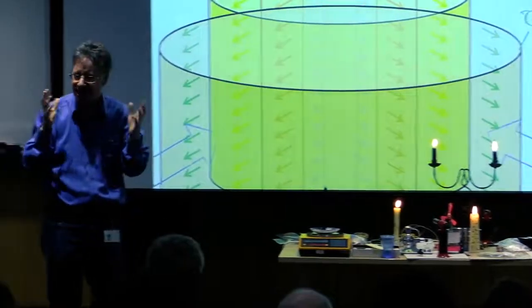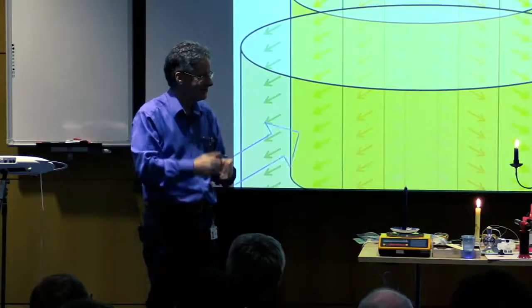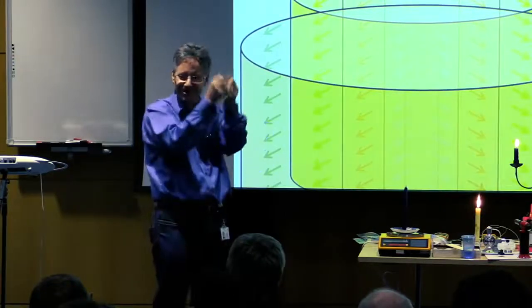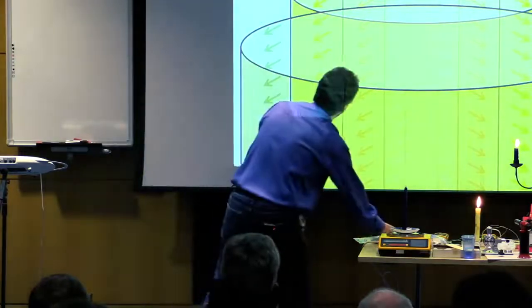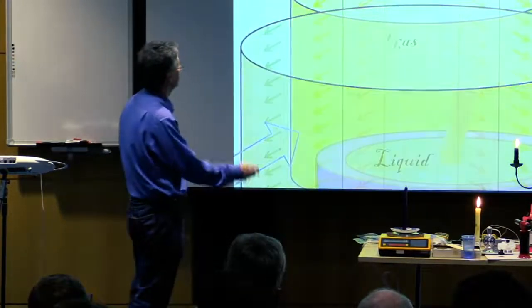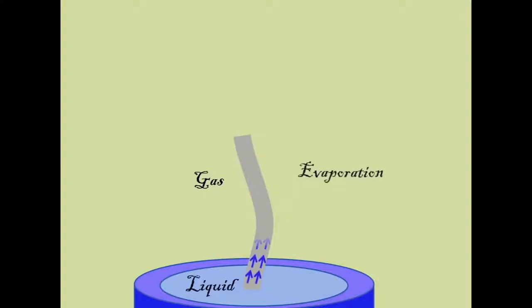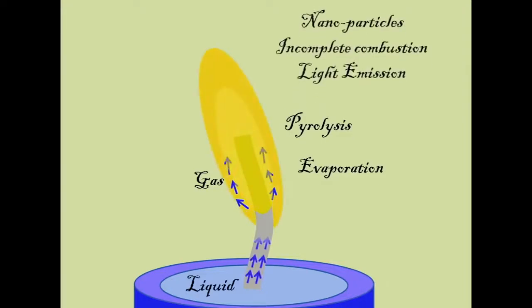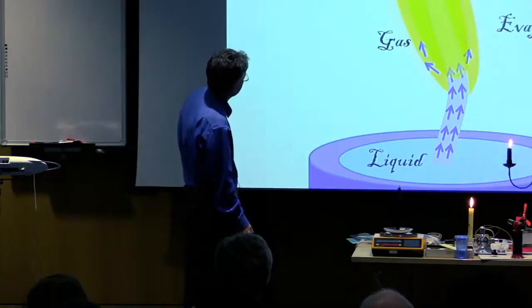So just think how clever that is to have a fuel which is not flammable, and yet spontaneously this process happens, breaks apart the molecules and makes it flammable. Absolutely incredible. So this is the overall picture. We've got evaporation, pyrolysis, incomplete combustion, and complete combustion on the outside.